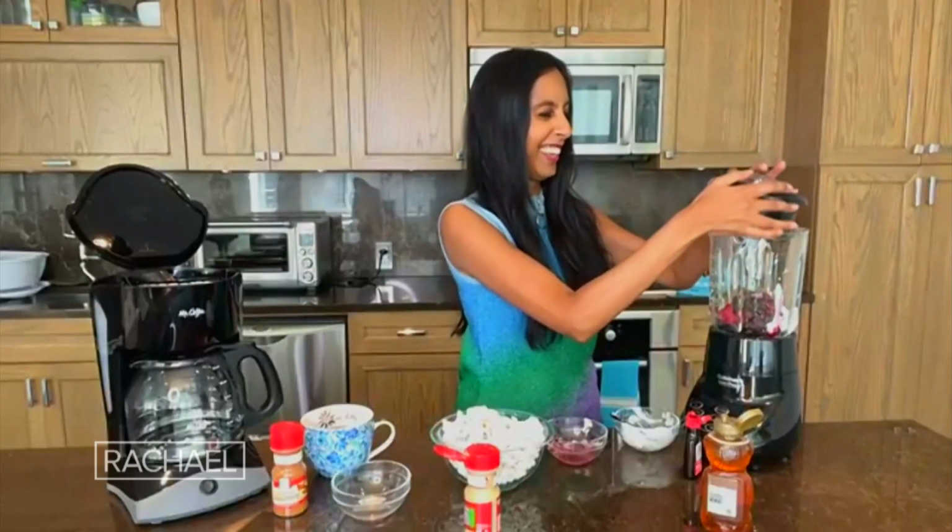Don't you love squeezing the honey bear? I love squeezing a honey bottle. It's fun. My honey bear.